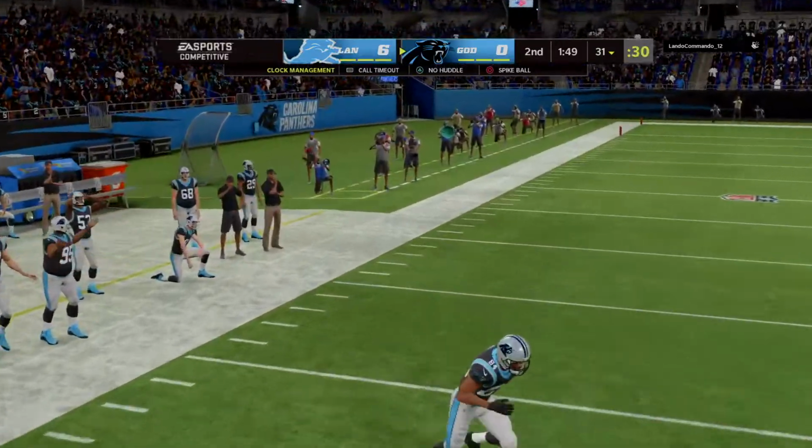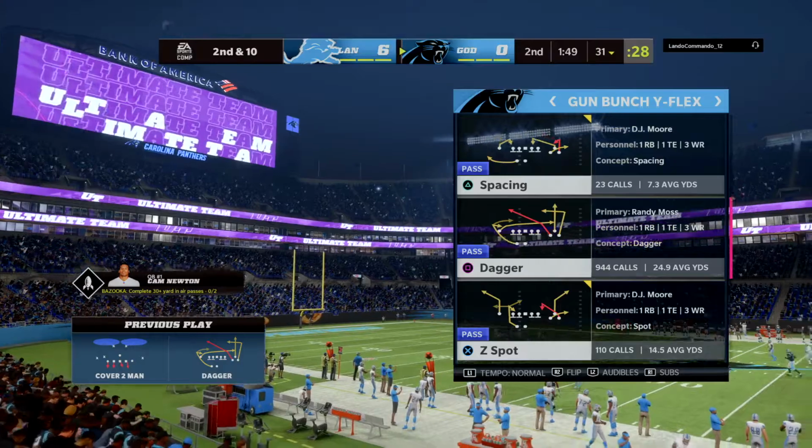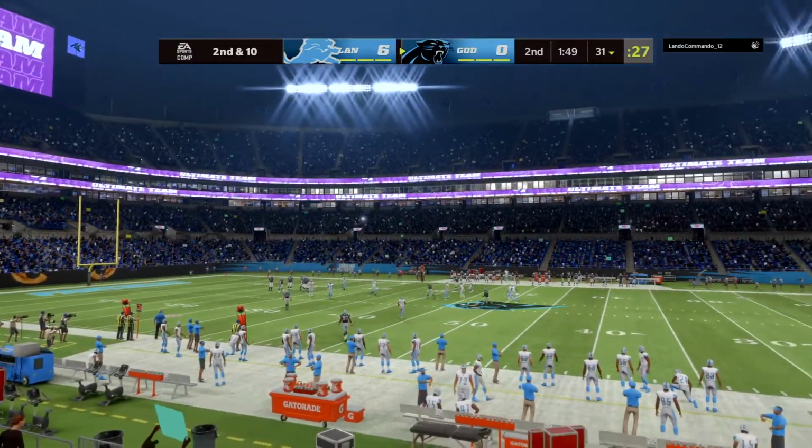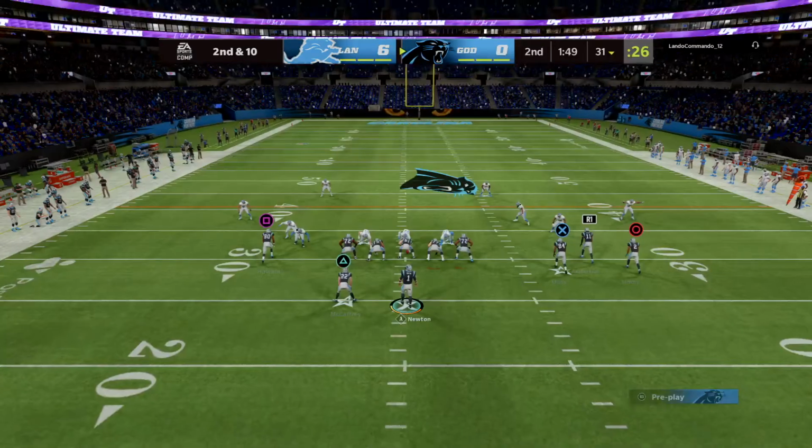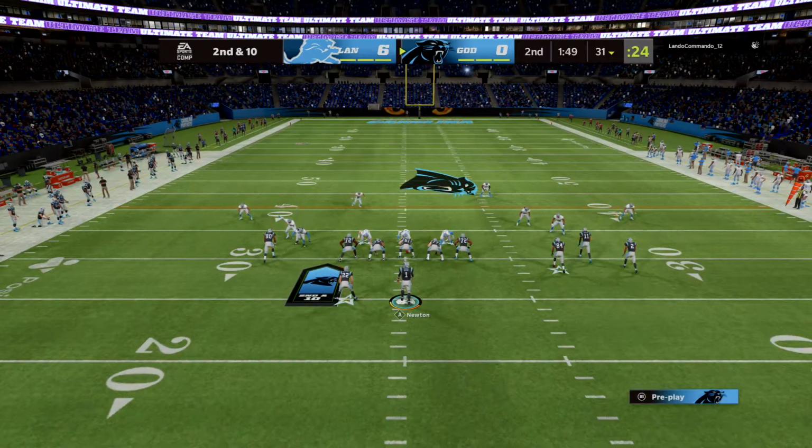And his throw's going to be incomplete. I think he's got to be careful not to force anything into coverage right there. There weren't really any throwing lanes, but the best part for him, he's got 2nd and 3rd down to fall back on.